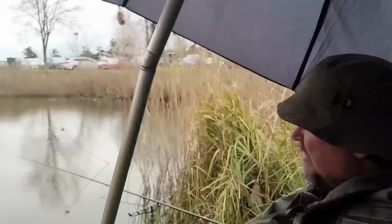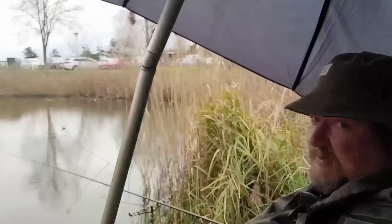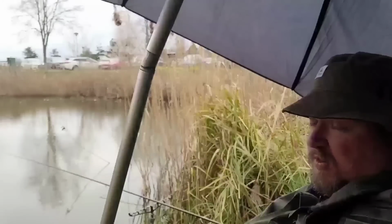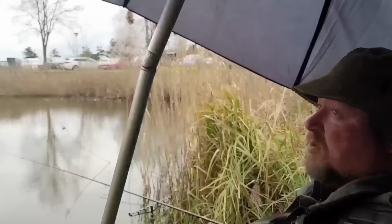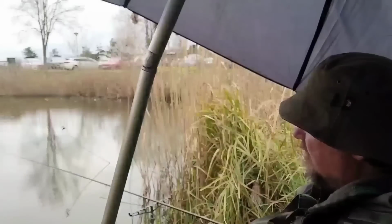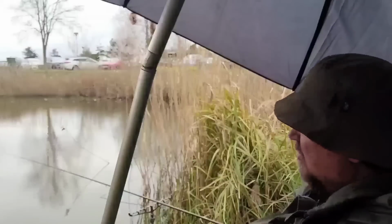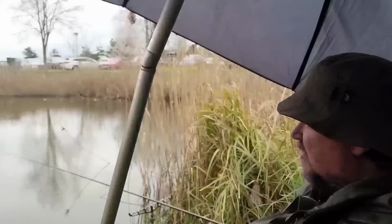Well, it is raining, but it's definitely a lot warmer. It's actually about 15, 16 degrees today. It's quite nice, and it's not too windy either, so not too bad under the brolly, although, of course, it restricts me. I'm fishing with a waggler to start off with, to see if I can pick up a few nice roach. There's supposed to be some decent bream in here as well, so you never know.